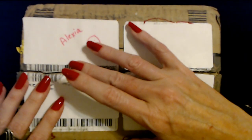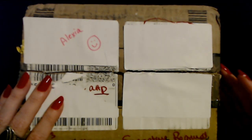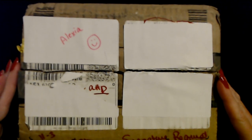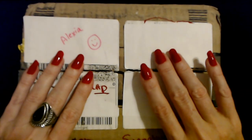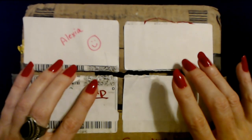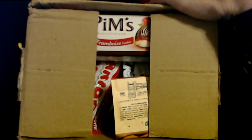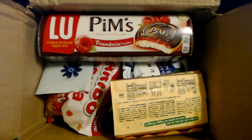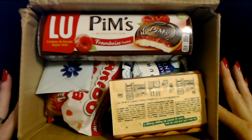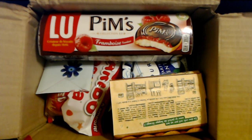Okay, so I took some scissors and I just cut here and on this side here, and then over here on this side, just to cut through the tape. I don't know what's in here. It could be anything. I think it's multiple things. But let's see. Just open it up. Oh, it's yummy goodies. Oh, wow. Oh, my. Okay, I'm gonna move the box aside and we'll take a look at the things one at a time.